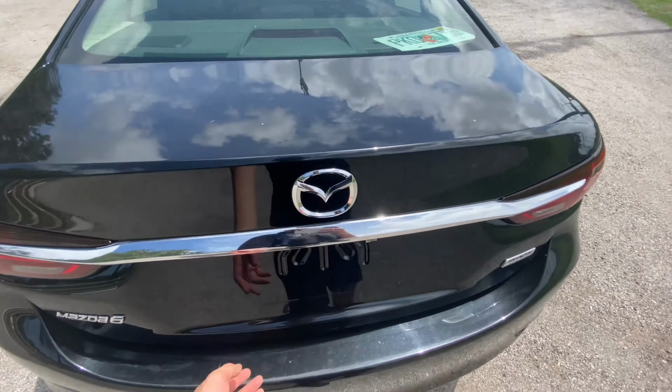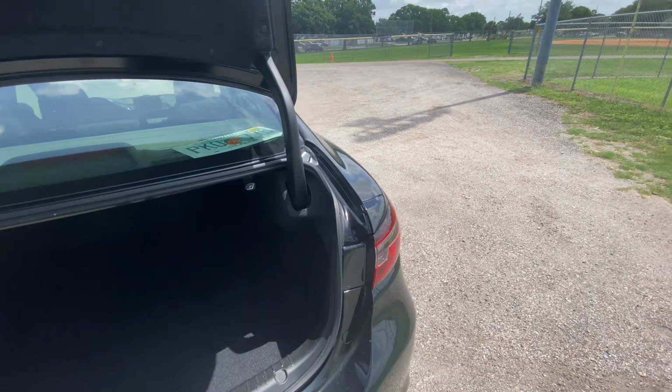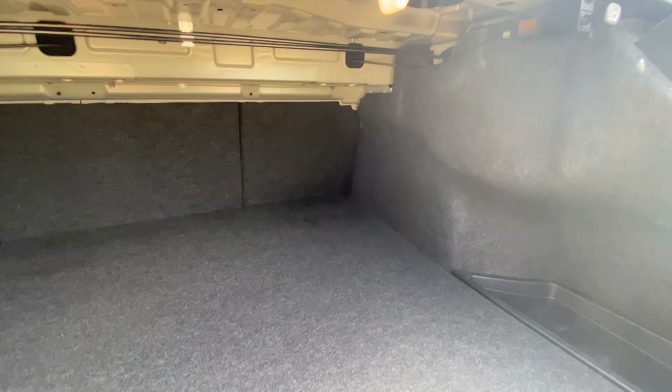All right, guys, so let's check out this trunk. So when you open it up, immediately you see that you have a really large opening, and it goes pretty deeply in there, and the seats do fall down 60-40 split.